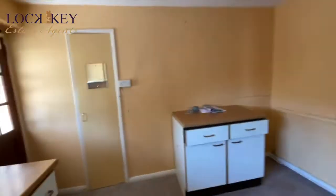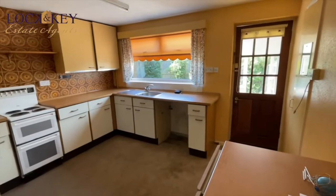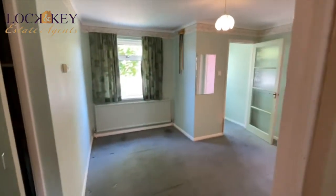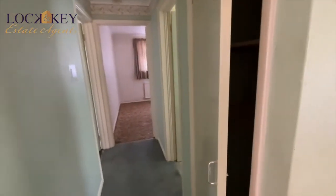And I know a lot of clients that are looking to modernise their homes. They're looking to make their homes their own. They don't mind the work. And look, let's face it, this is a 3-bed detached bungalow in a quiet cul-de-sac with no chain, so that's what makes it attractive. Back out into the hallway again, coming from the kitchen, little cupboard.